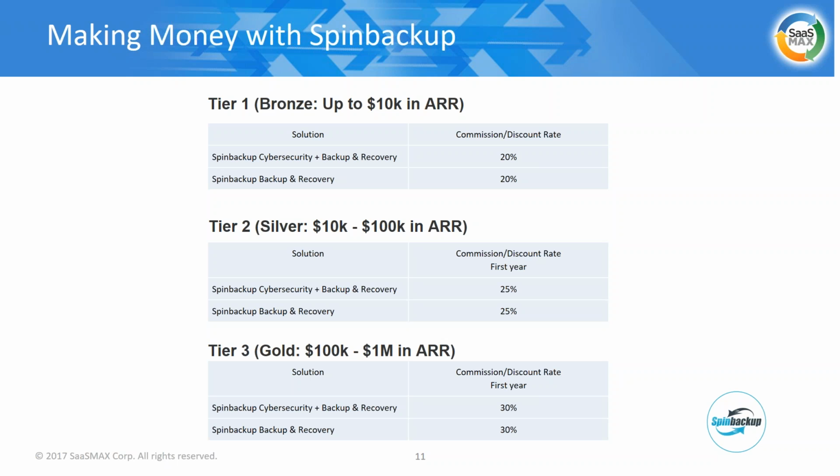Perfect. Let's talk about something all of us love to do: making money, because in the end that's what it's about, serving the customer and making money doing it. Our reseller model is set up with bronze, silver, and gold level partnerships. Everybody starts off at bronze unless you're the greatest reseller ever. You would come in at bronze with a 20% commission for the Backup and Cybersecurity plan and 20% for the Backup and Recovery plan. Then we work together to get you up to 10K in annual recurring revenue. Once you do that, you move up to silver, where it's 25% for both. And later, at 100K, we go to the gold plan and you get 30%.